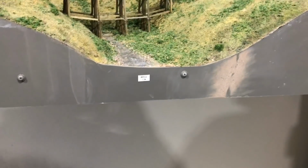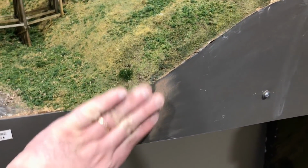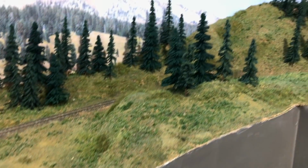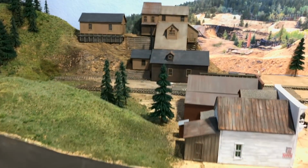Sorry, I do need to touch the fascia back up because I had some glue drippages and spillages, and I had to sand this down quite a bit because I had basically a rivulet of glue that went down. Thankfully, I used drop cloths. But anyway, this is sort of a cut, so it's supposed to kind of represent the terrain between Gallagher and Rico.